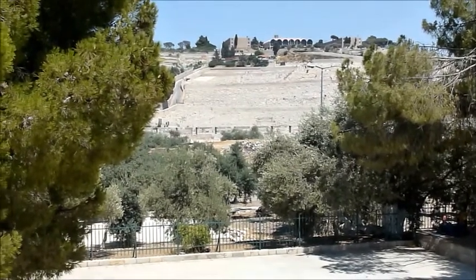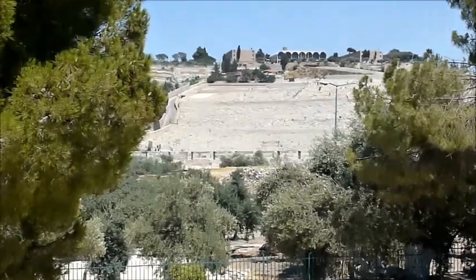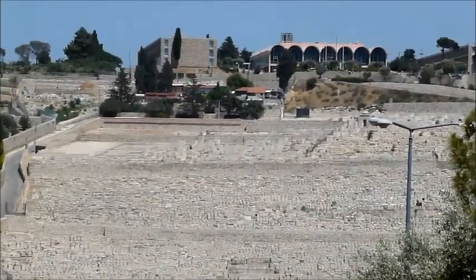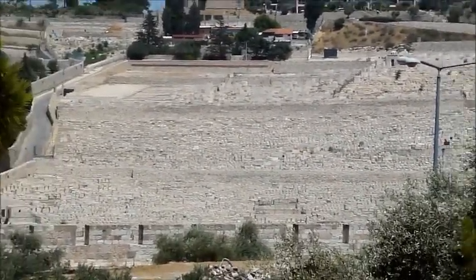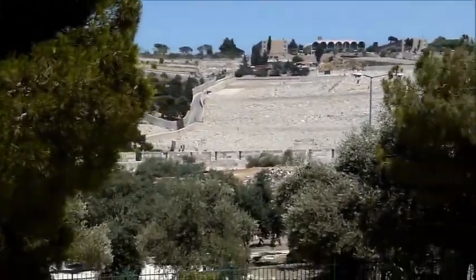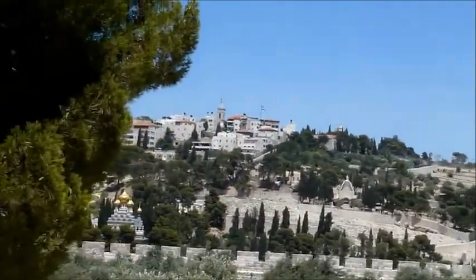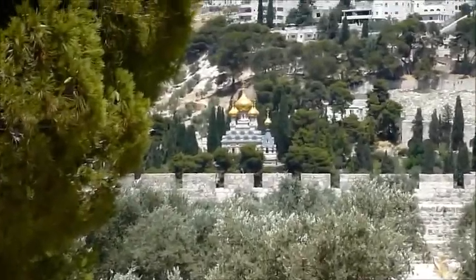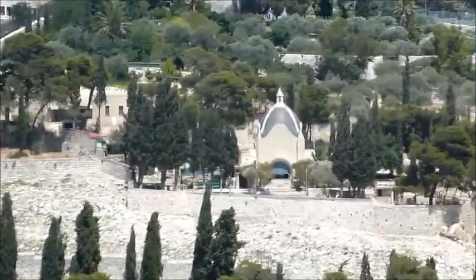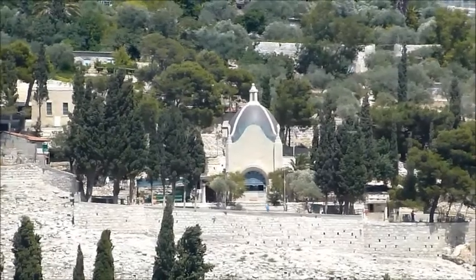So where I am right now, from the Temple Mount, you can see the Mount of Olives, and you can see all the tombs that are on the entire mount. People believe that when Christ comes again, he'll come on that mountain, and you'll all be raised to Christ. As I walk slightly over this way, one thing that you can see is the Church of Mary Magdalene right here, and directly in front is the Church of Weeping, where Jesus wept before the night he was crucified.